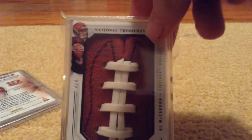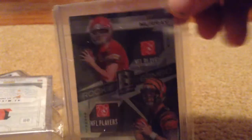And next from 2014 National Treasures, laces ball, numbered 4 of 4. Okay. Then I got a 2014 Spectra 101 of Aaron Murray, AJ McCarron. It's awesome. And then I got a 2014 Topps 5 Star, letter A 101. Then a 2014 Immaculate locker plate numbered 4 of 7.